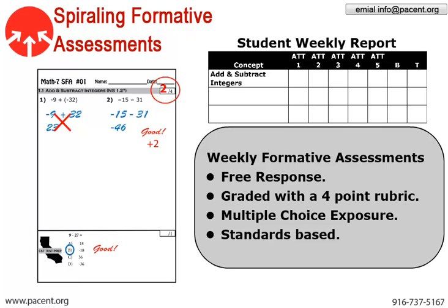You can see that students get feedback based on the concept, not the unit or chapter. You can also see that there are a number of boxes to the right of each concept. This is because students can get up to 5 attempts on each concept. This student earned 2 points on his first attempt at adding and subtracting integers. The last column to the right shows the student's summarized or total grade for each concept.